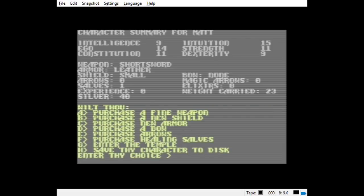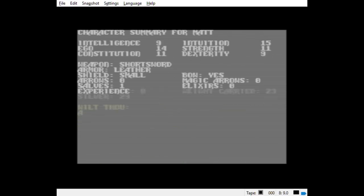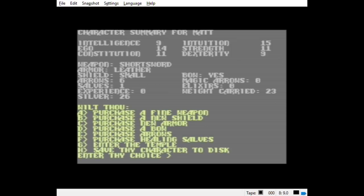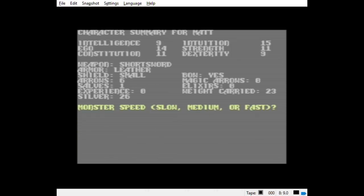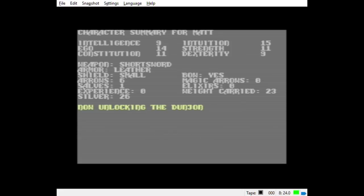What a weird word. Salves? I'm never quite confident in my pronunciation of that word. Give me some of that salve, boy. I got a nick. Put some salve on it. Let's see, monster speed. Let's put these guys on medium. Now see there, you've got three different dungeons you could explore, so that's a hell of a value.